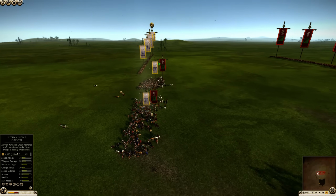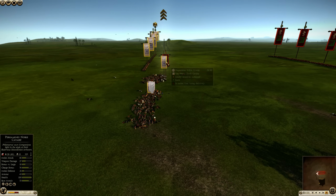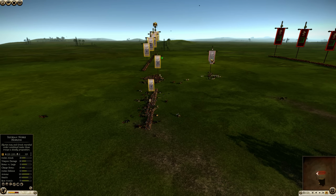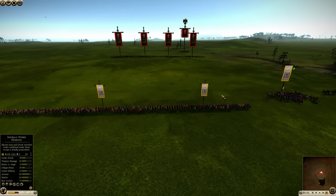So let's just fast forward here, because the Pergamenes Noble is going to die, of course, when it's engaged against Hoplites. And it looks like it went better in the end for the Illyrian Noble Hoplites that were not in a phalanx. But about the same. But a lot more kills for the Noble Hoplites that were not in the phalanx formation.